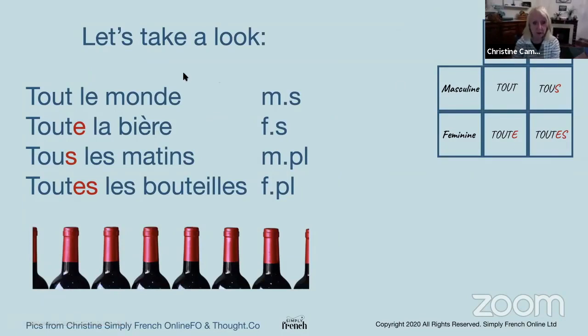We have tout le monde, T-O-U-T, which is the masculine singular form. This is an example in the chart. So masculine singular, or MS, is tout. We have toute la bière, and just in Conversation Cafe, someone learned the word disgusting, which is dégueulasse, because they prefer wine. Elle préfère le vin. Elle pense que la bière, c'est dégueulasse. Okay, not the favorite word to share. So toute is feminine singular.